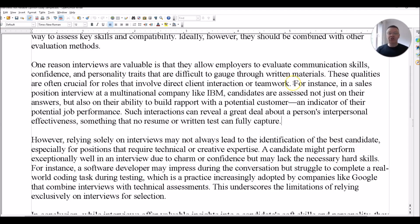For instance, in a sales position at some company like IBM, they are assessed not only on their answers but their ability to build rapport. So they give them some kind of a test. A typical interview thing, you go in and they say, okay, I want you to sell me this computer, and you have to run through your sales pitch. Or you go for a job at a dealership, and they say, right, the first guy who walks into the yard, I want you to sell him a car. Go prove what you say you can do.